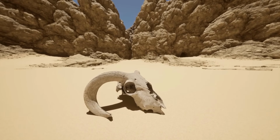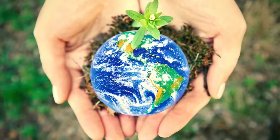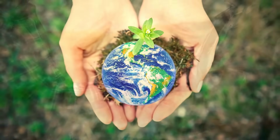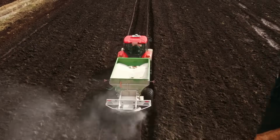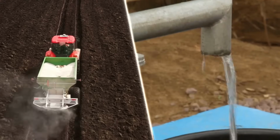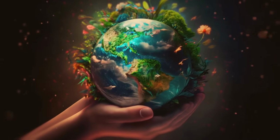Food doesn't grow there. There's not enough clean water, and animals lose their homes. To help with this problem, there's a plan many countries agreed to. They decided to work with farmers to take care of the land, fix damaged areas, and manage water better. All in all, to make our planet a better place for life.